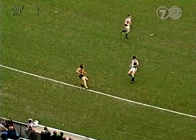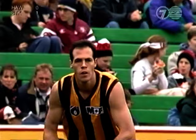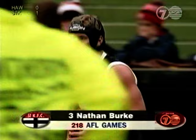Tony Woods is going with Nathan Burke. He's paid the Hawthorn free kick. Daniel Harford's going with Robert Harvey. Taken by Lawrence. Burke outmarks Platten. One man showing no hair under the helmet, and the other man showing more hair than anybody else in the competition. Here's Burke. Nathan Burke to the half forward line.